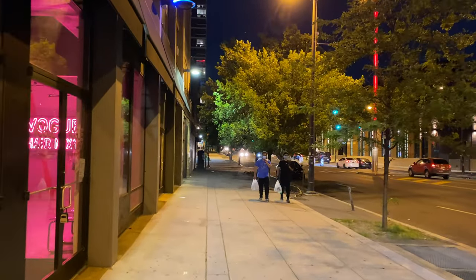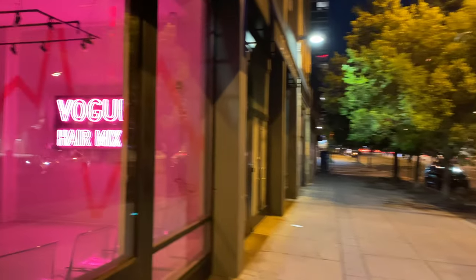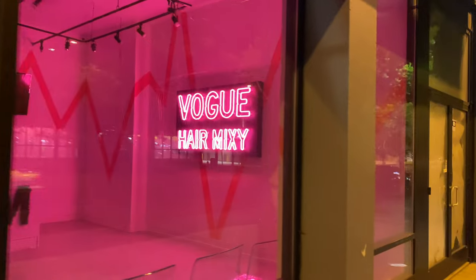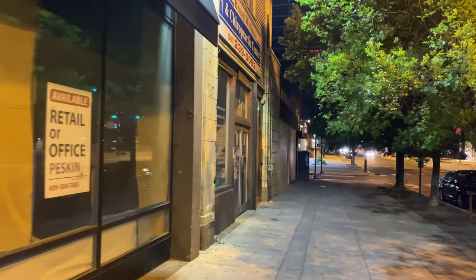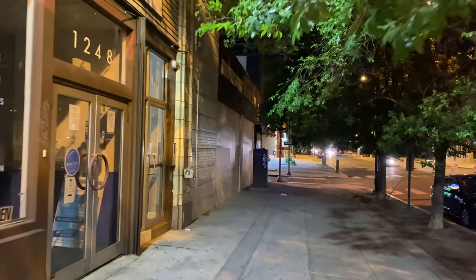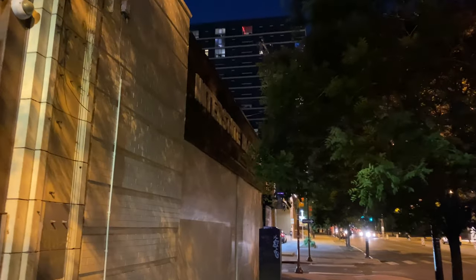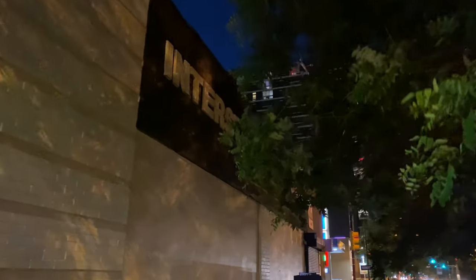We're about to pass the blood bank. If you want to donate blood, this is where you will come to. Not that, but this spot right here. To my knowledge, somebody that I knew said they give you $50 per donation. I've never donated blood, but this is where you would come to. Interstate Blood Bank.